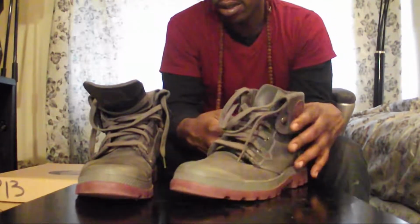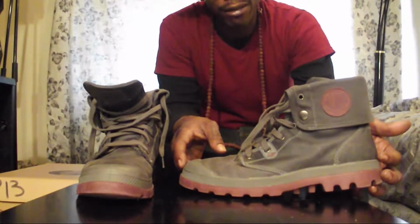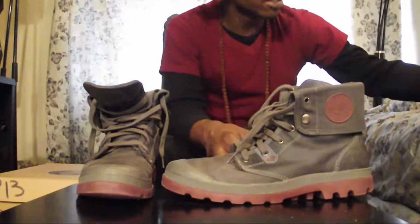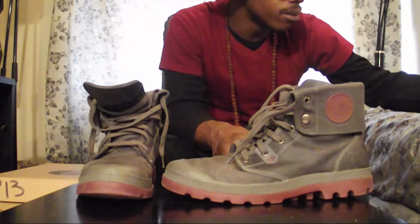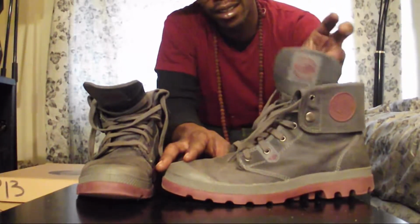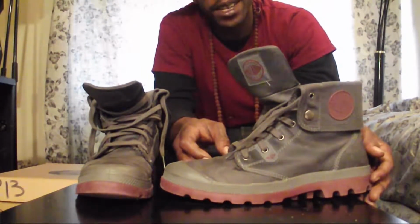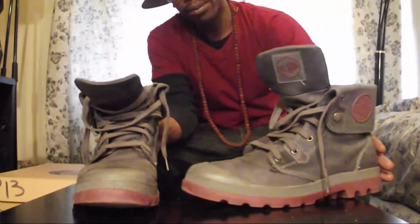The thing with Palladiums, as they describe on the boxes, they're pretty much made out of recycled tires. Whatever vintage year it was, 1920s. They were making things of this nature for the boys in the Air Force for wartime, recycled tires from the planes and whatnot. You know what I mean? Nothing goes to waste. It's a good boot, sturdy.